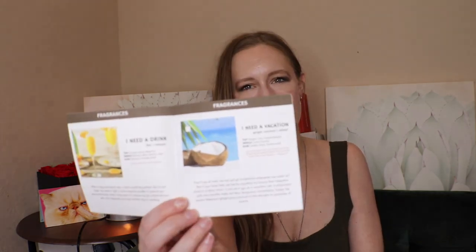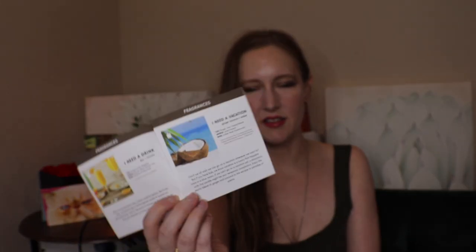Oh man, it smells so good. So it's made with coconut soy wax, 10 ounces, handcrafted. I love everything about this. It does smell like vacation. Totally. Like, I kind of want to drink it and bathe in it. I love it. So here's a little handout that will say the fragrance notes, top, middle, and base notes.